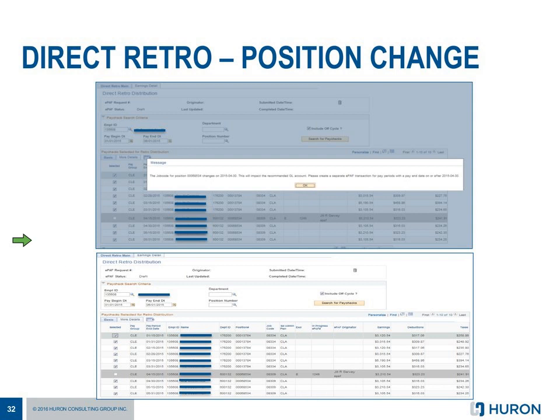One of the things that I wanted to note is when you search by employee ID, it's possible that you will return results that include multiple position numbers. And when searching by position number, you're able to receive results that include multiple employee IDs. And 99% of the time, this is completely acceptable, and you'll be able to do a single direct retro that impacts paychecks that span multiple incumbents.